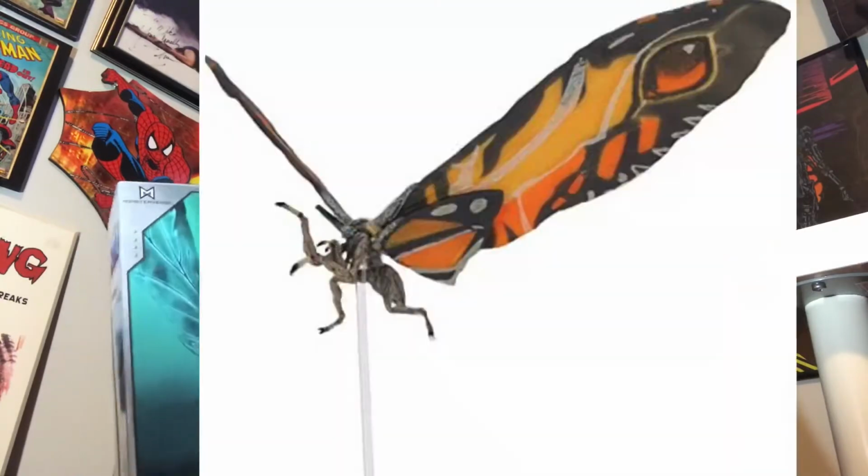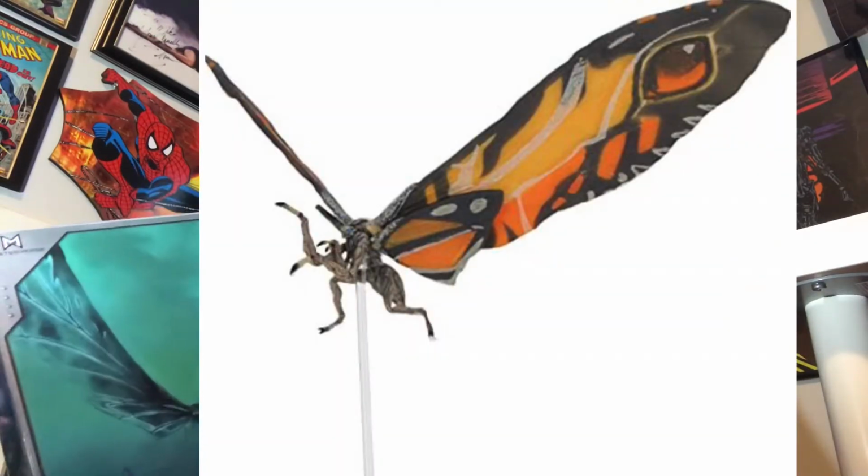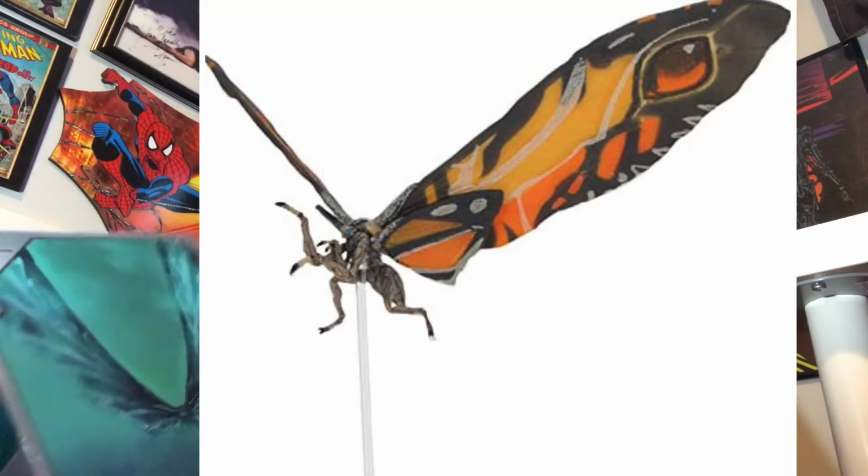But when NECA put out these figures for this particular movie, they initially put out a Mothra in the colors she's first seen to have, which looks kind of like a monarch butterfly. She's got these big orange wings, and I saw that figure around and I passed on it. If it had been another kaiju, I might have been more keen to pick it up, but because it's Mothra, she's not my favorite, and also she's the same price as the Godzillas. So a Godzilla from this set costs anywhere between $30 to $40, depending where you pick it up.